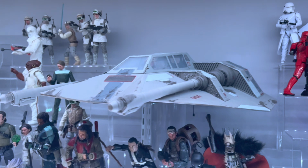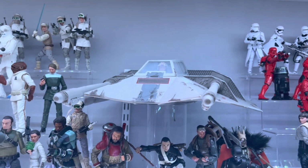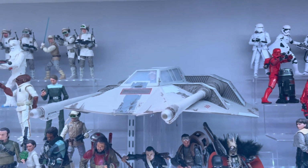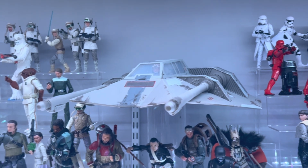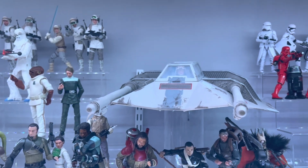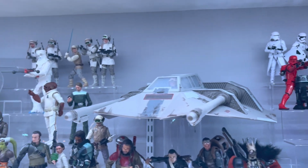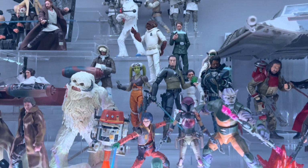Our beautiful Snowspeeder, man. I'm so sad that they canceled the vehicle line. But, I mean, it didn't sell great. And to be fair, none of the vehicles I bought, besides the Mandalorian speeder, I bought for retail price. But, hey, bro, if there could have just been some of us out there buying this line so that it couldn't die. It was one of my favorite things about the Black Series line. The vehicles and the little display pieces. But, oh well. All that's in the past now.